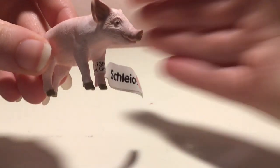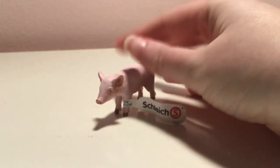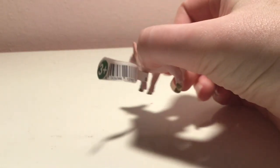Okay, anyways. So next we're going to go on to the animal that I got that wasn't a horse. And it was this little piglet. Because if you remember, I have a pig, and I've been thinking about getting a little piglet for a while. Just a small little $3 one or something like that. Very cute.